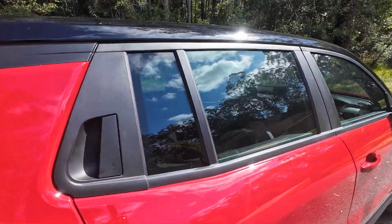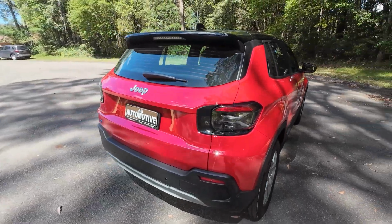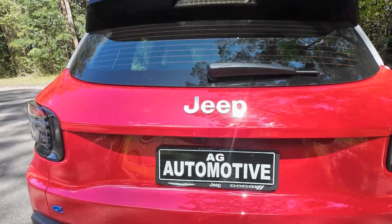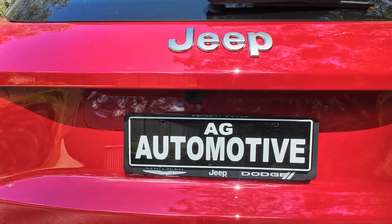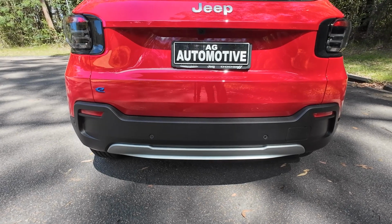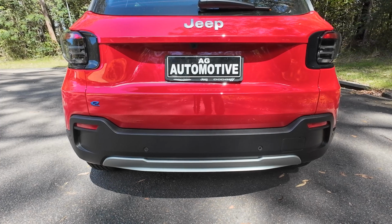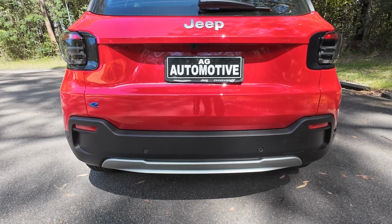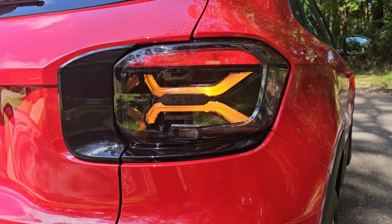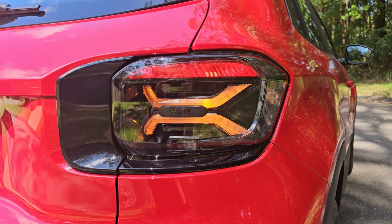And over on the back, you can see you've got the door handles up the top there. And around the back here, you've got Jeep there. You've got the reverse camera underneath. You've got E for electric. You've got a silver and black trim piece there that breaks the red up a little bit more, and I think that's quite a nice touch, along with your parking sensors there as well. And you do have nice wraparound LED brake lights there too.